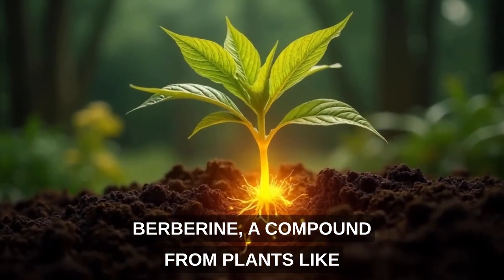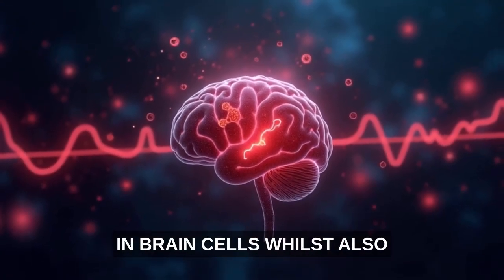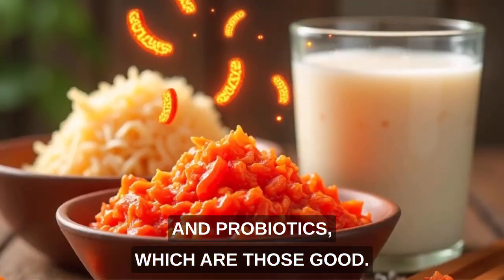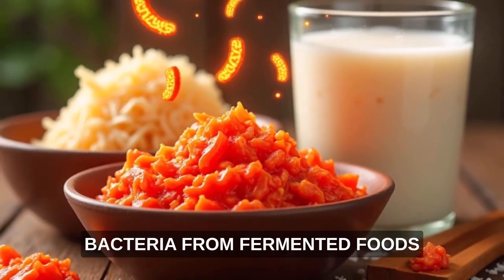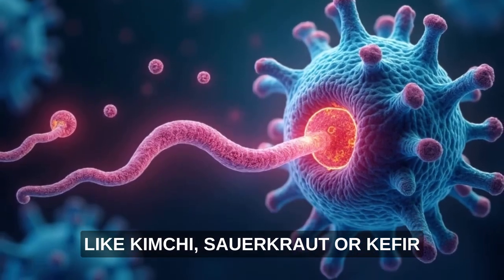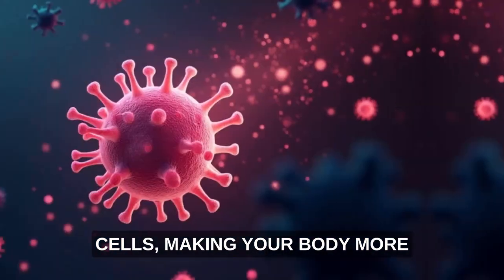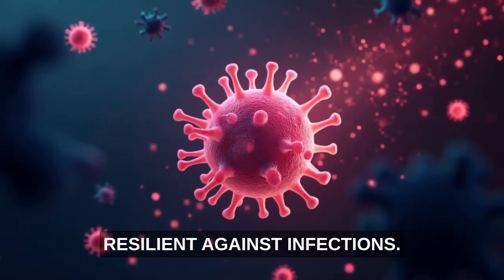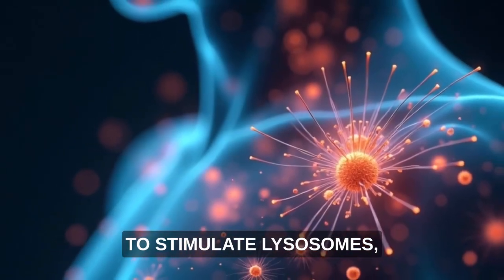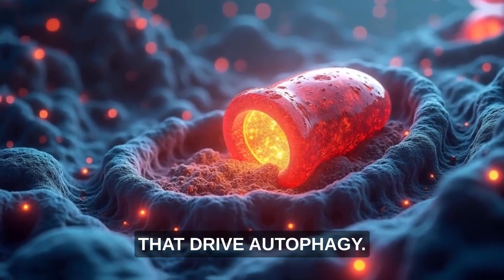Berberine, a compound from plants like golden seal, can activate autophagy in brain cells whilst also supporting healthy blood sugar. And probiotics, which are those good bacteria from fermented foods like kimchi, sauerkraut, or kefir, can trigger autophagy in immune cells, making your body more resilient against infections. Even acupuncture has been shown to stimulate lysosomes, which are the recycling centers that drive autophagy.